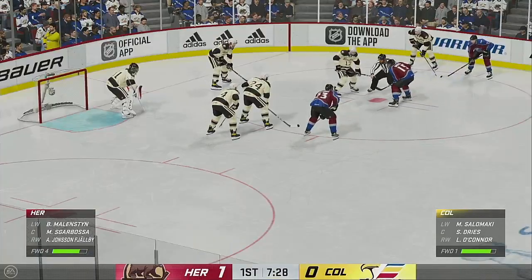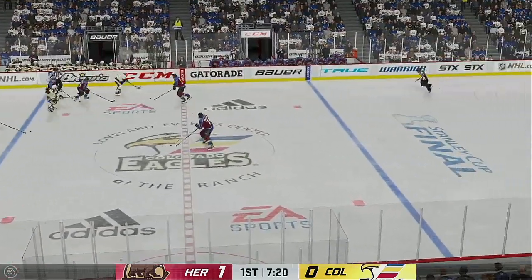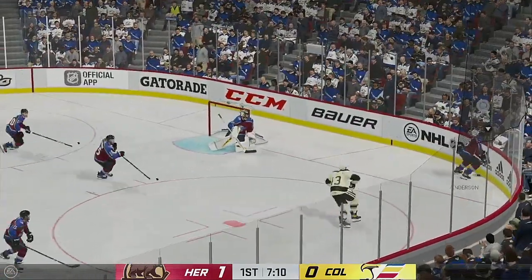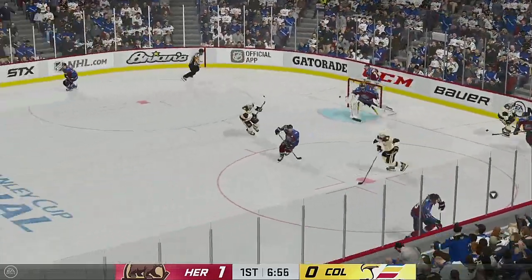James and Ray with you tonight. More than half the period has been played. The Bears lead it 1-0. Off the draw, and a nice job locking up his opponent. Dumps it in. The Eagles get a hold of the puck along the boards. Pokes it away to stay on the attack.